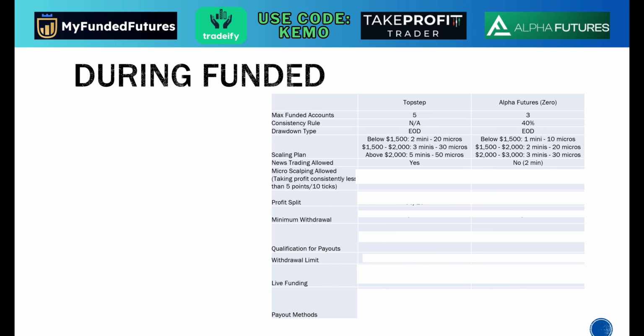Honestly, micro scalping, is it allowed? We know micro scalping is taking profit consistently at less than 5 points or 10 ticks, and on both prop firms, it is not allowed on Alpha Futures, but it is allowed on Topstep. On Alpha Futures, you need to be above this range in order to be eligible for a payout. Of course, if you have one trade here and there that you mistakenly got out of at break even plus a small profit or things like that, that is okay.